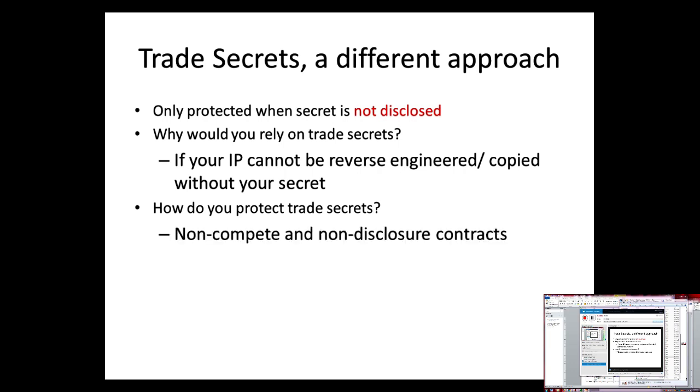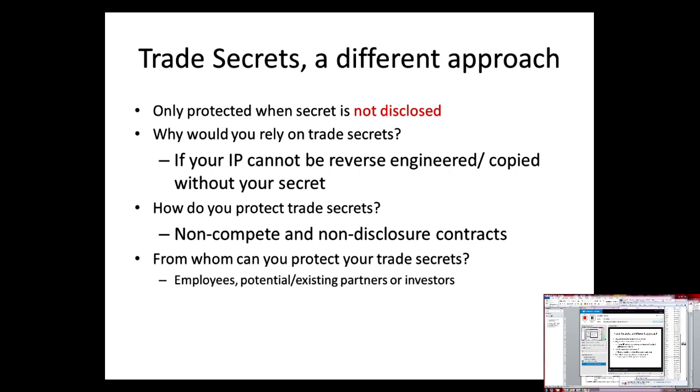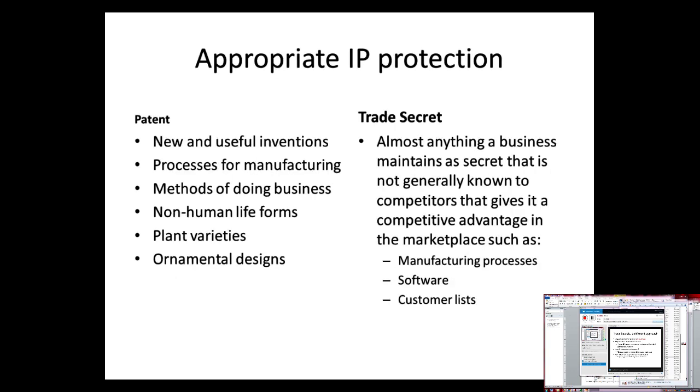And how do you do that? Well, you can have contracts that say that others cannot disclose what they know about this trade secret, and they cannot compete. And who would you ask to sign these contracts? Well, typically they're the people that have access to the secret sauce. So those are employees, potential or existing partners that need to know this before being partners or they're involved, or potentially investors, and we'll come back to that in a second.